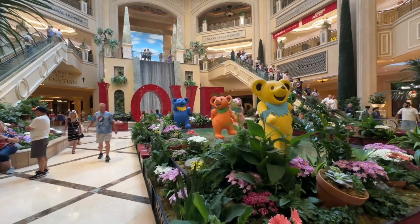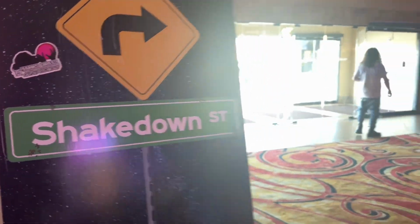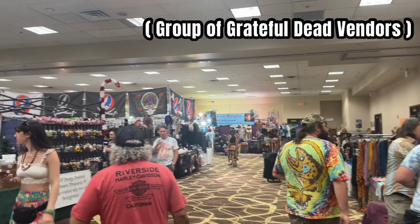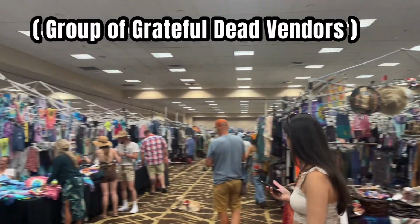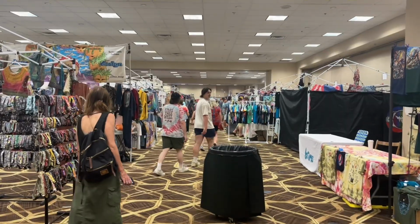If you're a Deadhead, then you know they have Shakedown Street. So that was about a 20-minute walk off the strip. So we headed down over there to check out the merch and everything, and that was a really fun vibe as well. We didn't find anything that we hadn't seen already online, but it was fun to go and explore and see the different people that were poking around.